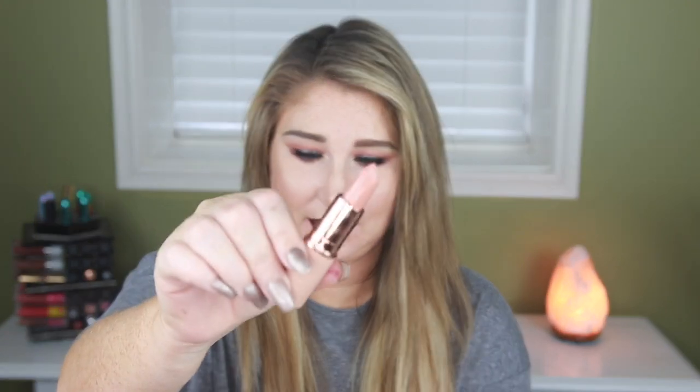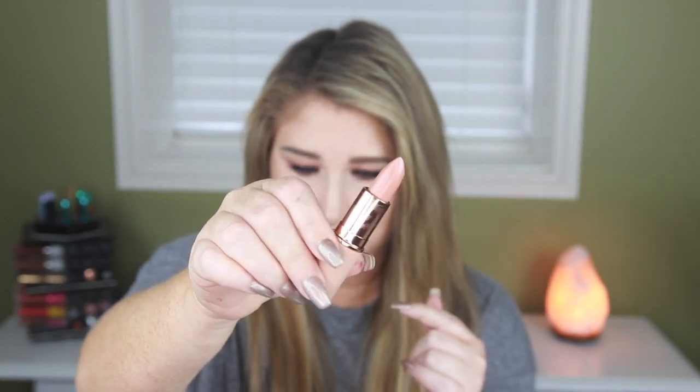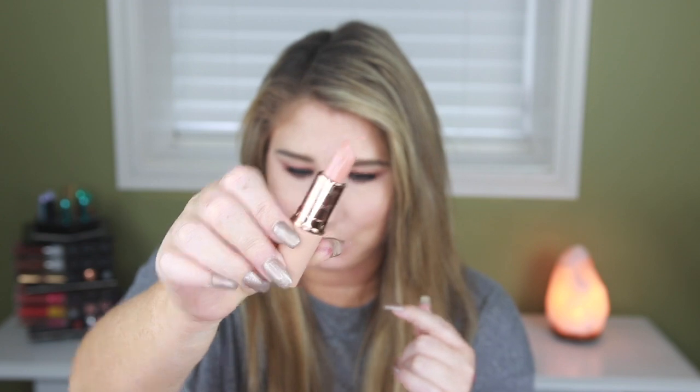And again, the packaging looks exactly the same as all the rest. So this one is so pretty. They have their signatures again on the tube, and I love that. I think that's so cute and personal. And we'll go ahead and find a place to swatch these.